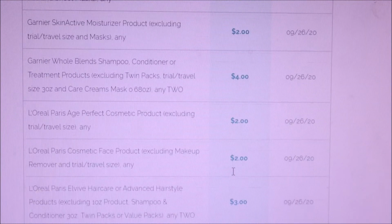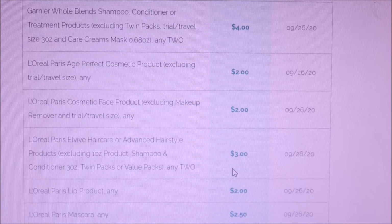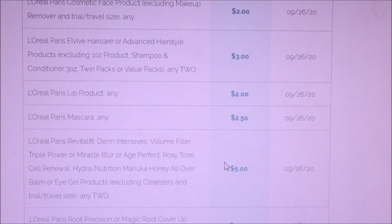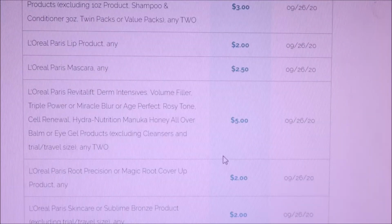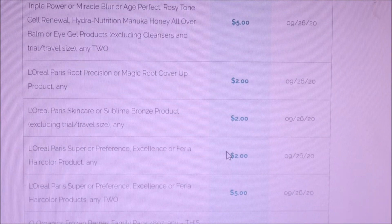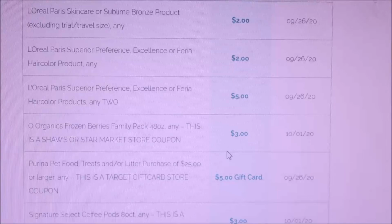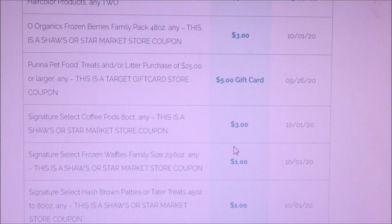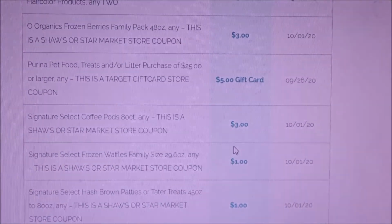L'Oreal, $2, $3 off at 2. Then we got some makeup, $2, $2.50. And then, yeah, lots of L'Oreal. I know I will not get any of those coupons, so just giving you guys a heads up if you are new to couponing. I just wanted to share that with you.